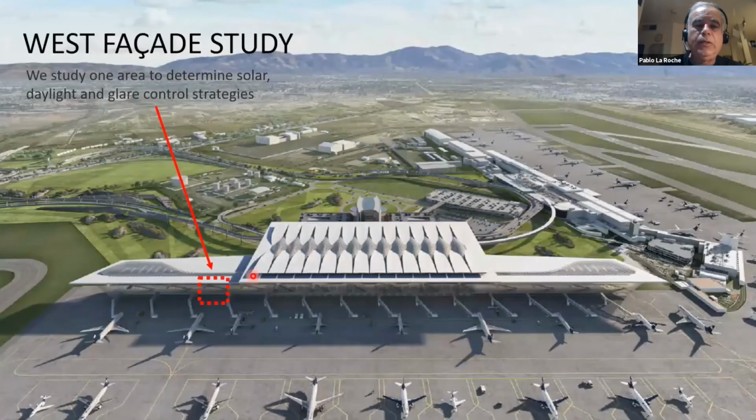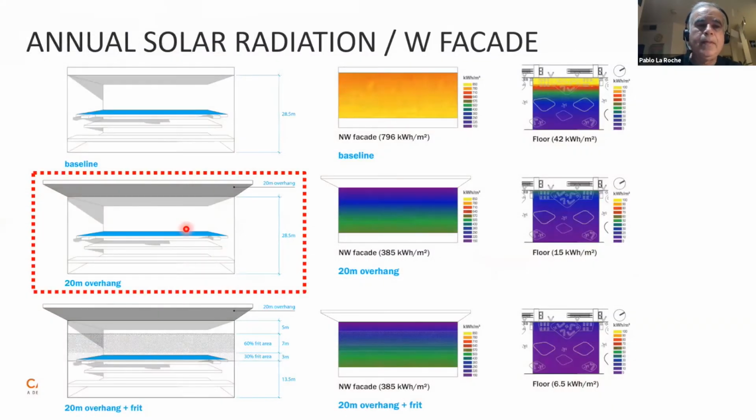So just to show you a little bit of the studies that we do. This is a west-facing facade, right? And we have to really control the heat gain and the glare. So what we do is that we select a portion of that facade. We don't have to study the whole facade. And then architecturally, the design team wanted to have something expressive, which is an overhang, which is also reducing the heat gain from about 800 kilowatt hours per square meter to about half of that, about 400 kilowatt hours per square meter.